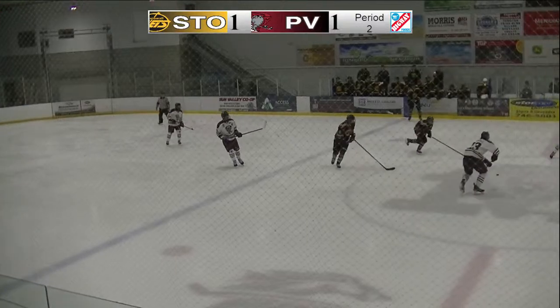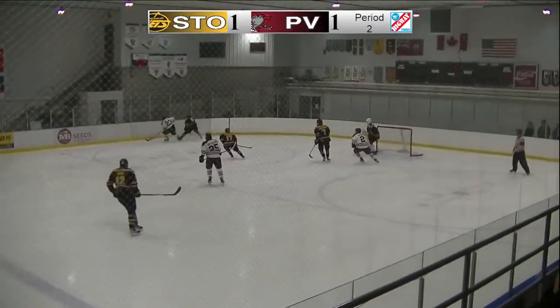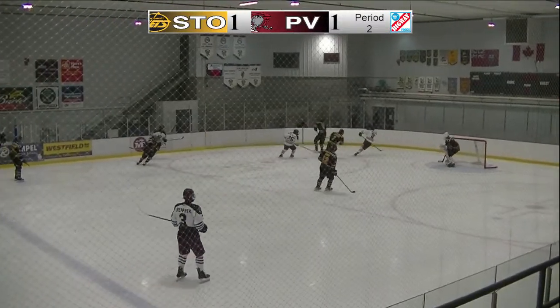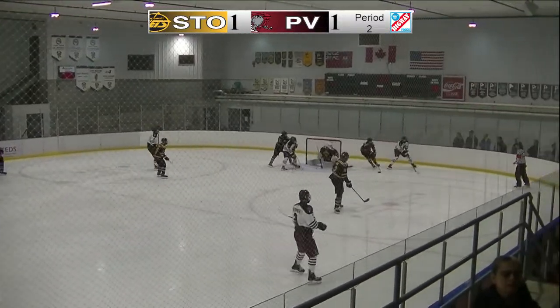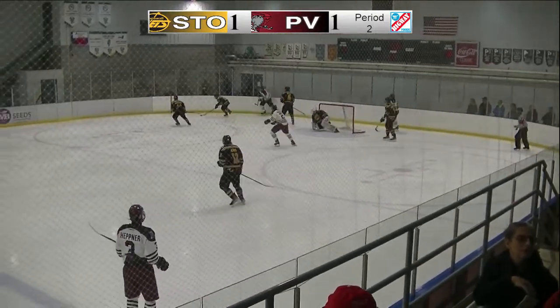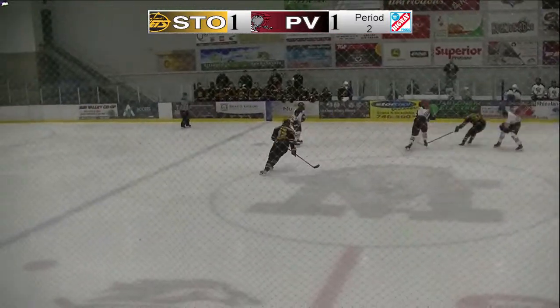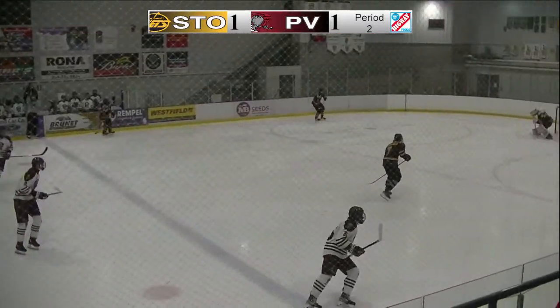And again, the blockade at center ice sends it the other way. And this time for Alex Van Dynes. He'll circle back, play around down low to Austin Spicer. Spicer centering in front. Sutherland couldn't get his stick on it. And now it's picked up by the black and gold. And the Jets can't get past Hepner as Hepner sends it in on net.